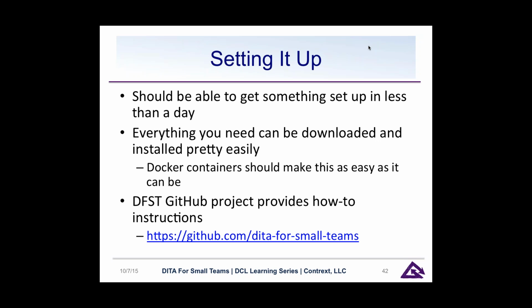And the DITA for Small Teams provides how-to instructions. I will warn you, I have not been able to get the instructions as complete and up to date as I had wanted at the time I wrote these slides. So if you go there, it's not going to be as much as I had hoped, but there's still some guidance there. If you're trying to do this and you don't see what you need, please feel free to contact me or post to the DITA users list.